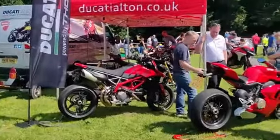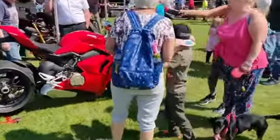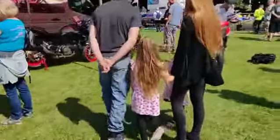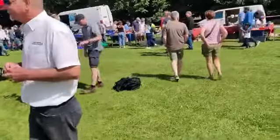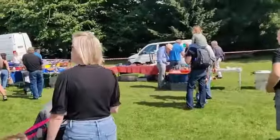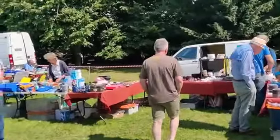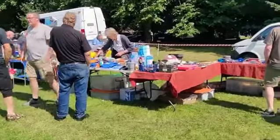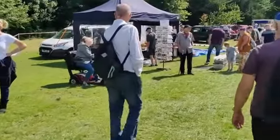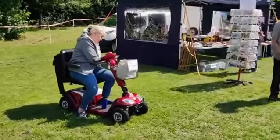Spanking brand new bikes here with a Ducati 21 plate. I think it's a Ducati stand. Yeah, Ducati everything. And we have the bric-a-brac over this side. People selling swords, odds and sods. That's not old by any stretch of the imagination.